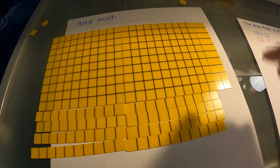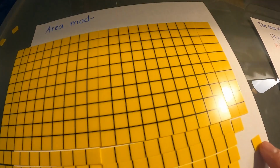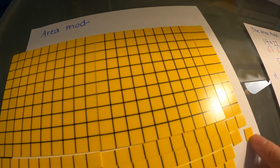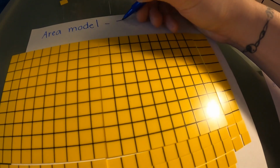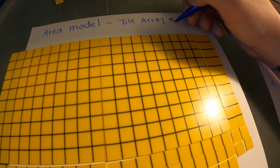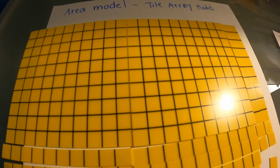So guys, if you see this, I have this so far, and I need to fill in the rest of it. So let's do it with ones because nothing else can fit there. A mat won't fit there, a strip won't fit there. So we have to fumble with this. Okay, so the reason why I'm building this area, it's not the area model, this tile array model, is just to show you what is happening right here. Okay, so there's this one, almost done here, guys.